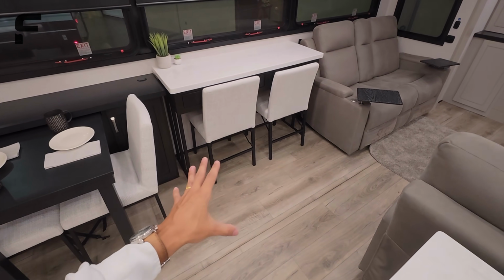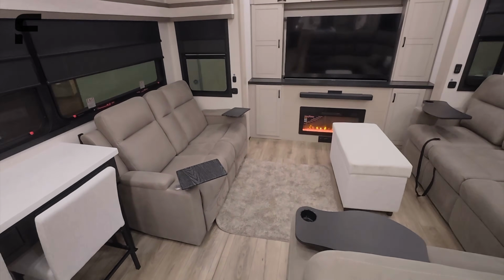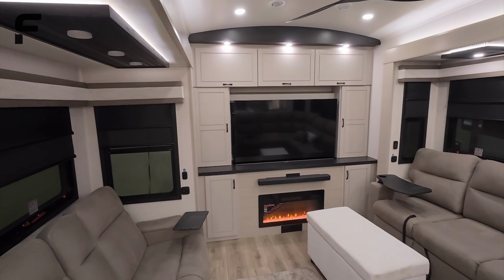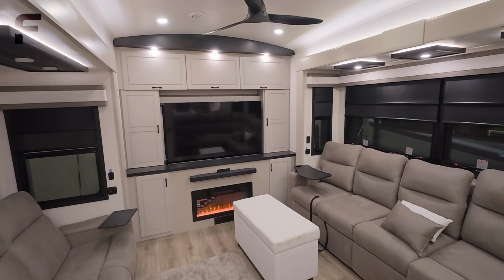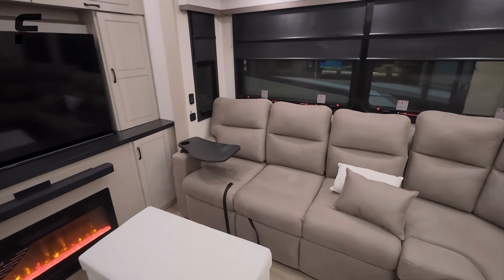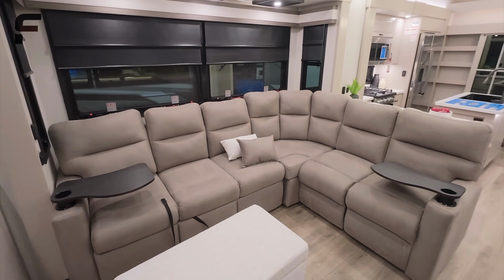Notice how there's no carpet here in the slide out. They do have a rug here in this area. But let's just go ahead and start from the back and work our way forward. That is a 65-inch screen TV. I definitely feel like any floor plan that works in this way, in the way that this one does, definitely needs a 65-inch screen TV. So I love that. Obviously, you have this huge L-shaped sectional sofa that is wildly impressive.